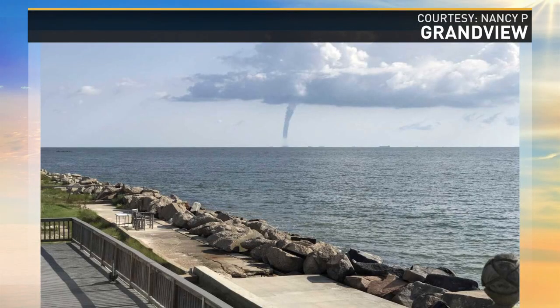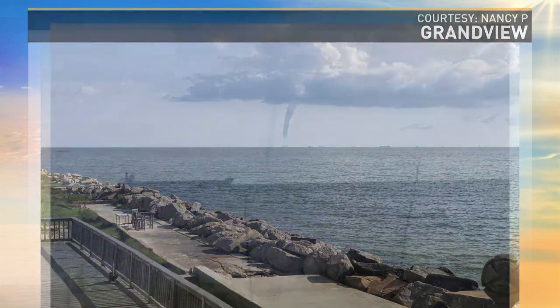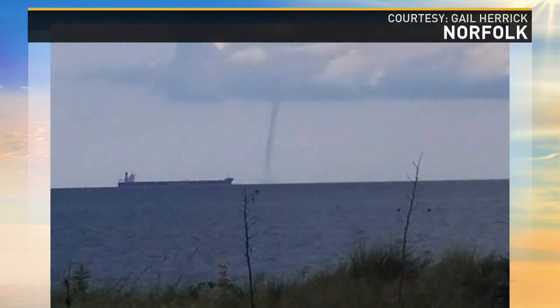The 13 News Now viewers sent us this photo from the Ocean View area. You can see the water spout right there between Norfolk and Cape Charles. Up on the Eastern Shore, there's another one. Tim, what in the world? Like, this just came out of nowhere. It's been a really nice day.